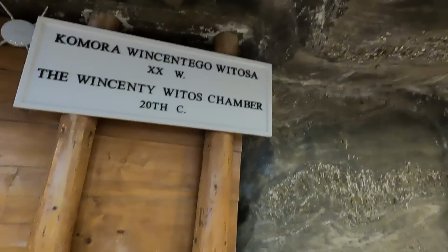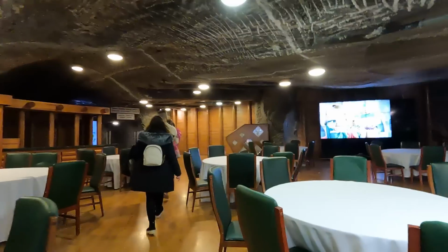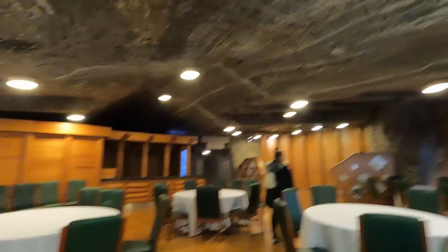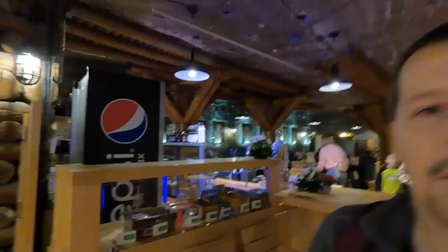Chamber, 20th century. So this is the restaurant, I guess. It's not too fancy, but you're in the salt mine. So apparently I was wrong. This is the restaurant. So there is a restaurant here and there are people here. I wonder if it's expensive or not. Well, it seems to be one of those canteen type places. So maybe it's not too expensive. Maybe we're gonna have something here.